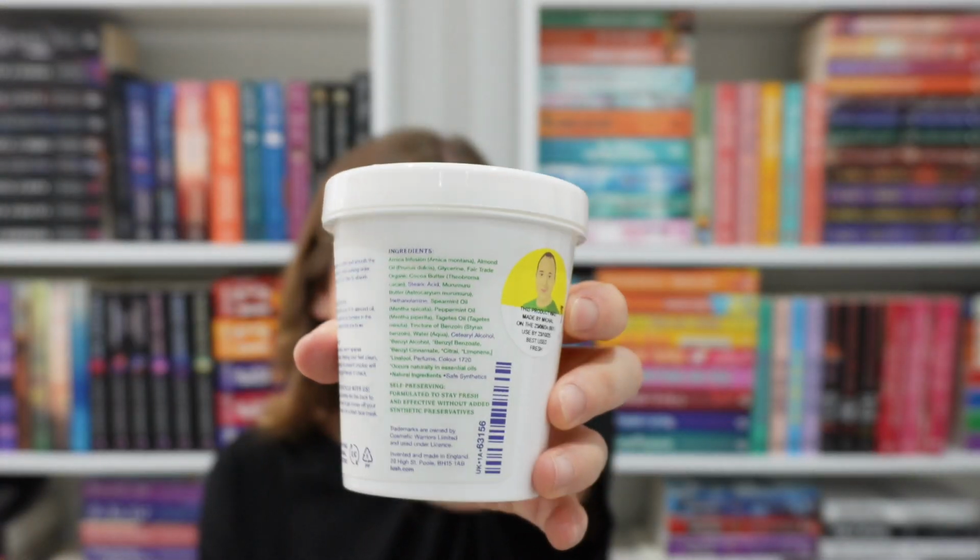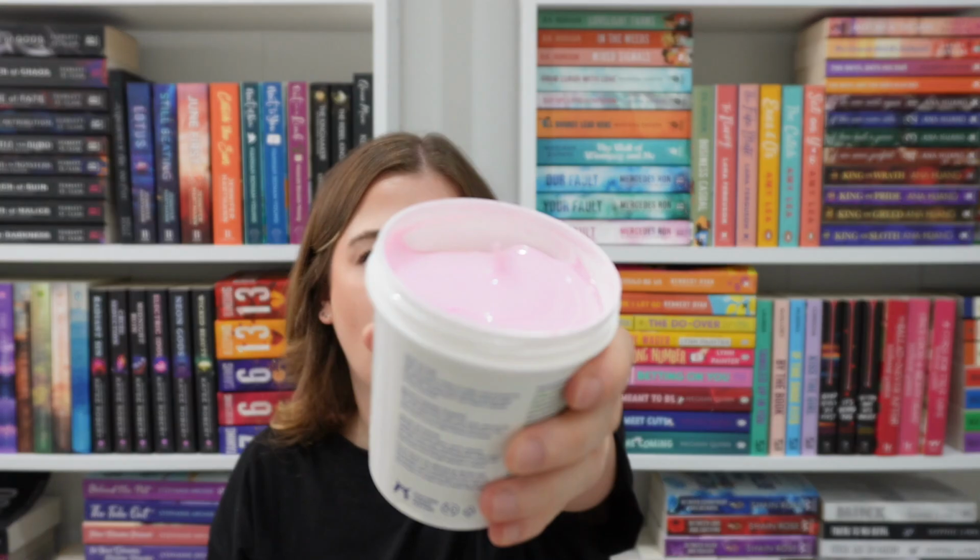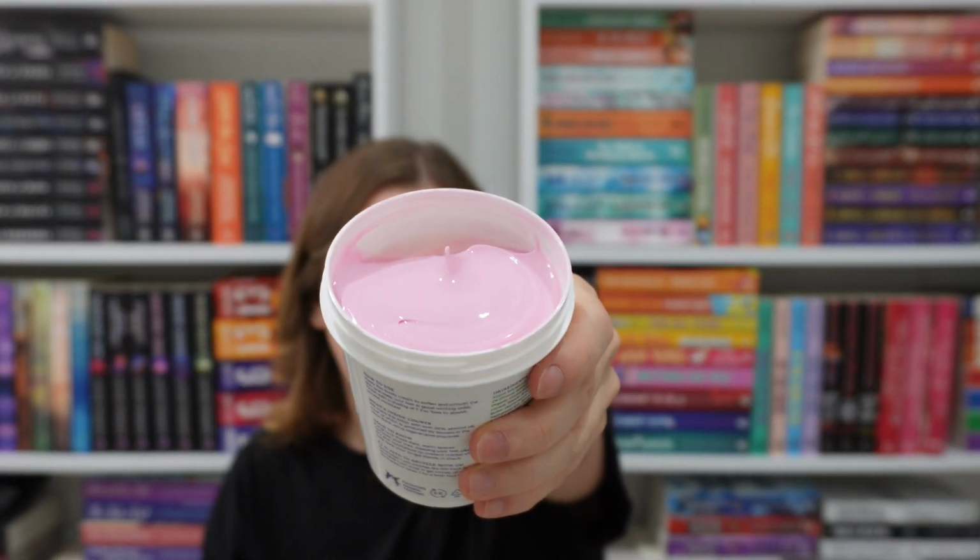I'll let you guys have a little read of the ingredients. Feel free to pause it, but I think this is the same as pink peppermint. If I'm completely wrong, please let me know down below, but it's the same colour, it's the exact same smell, and it's kind of the same texture. It's quite thin, so I will be quick holding this one up.